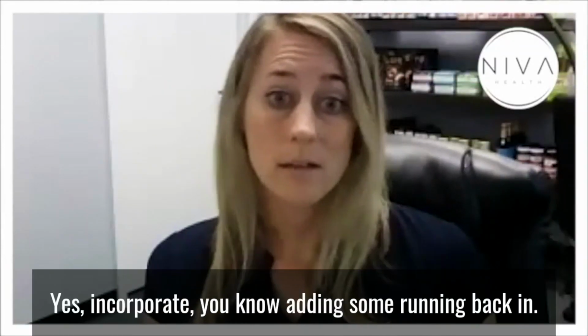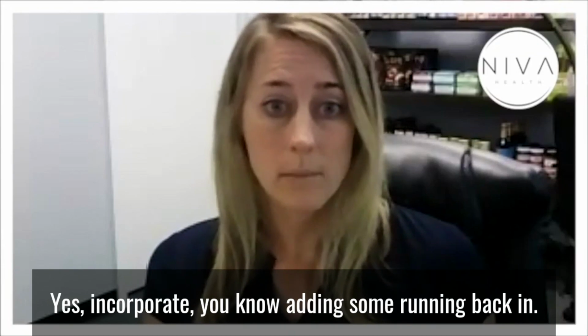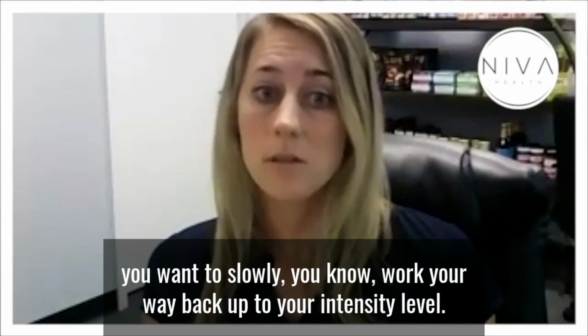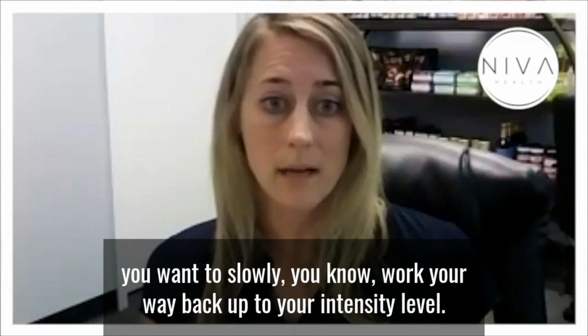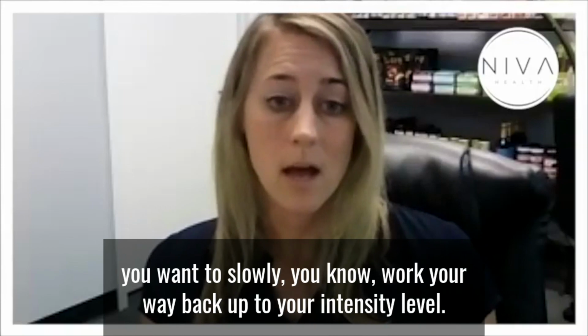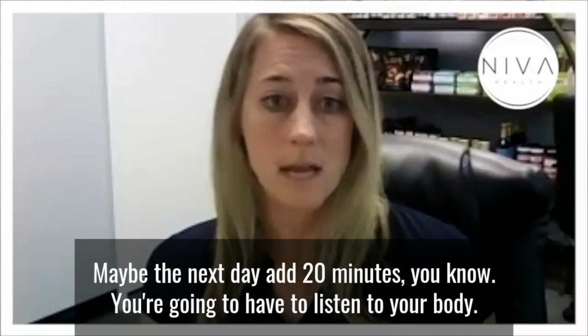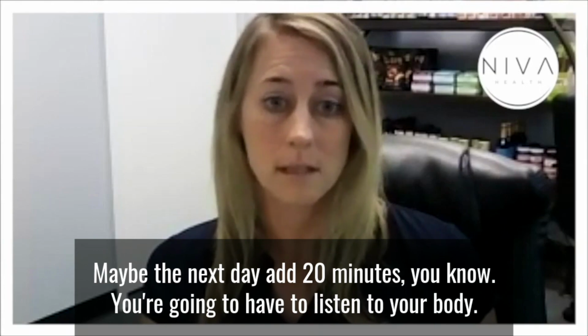If you're a runner, yes, incorporate adding some running back in. Now, granted, if you haven't been doing anything for the last 60 days, you want to slowly work your way back up to your intensity level. So start small, do 10 minutes and see how your body does. Maybe the next day add 20 minutes. You know, so you're going to have to listen to your body.